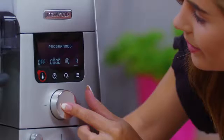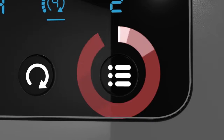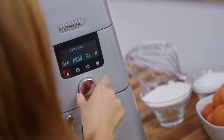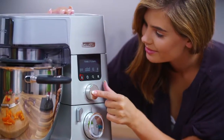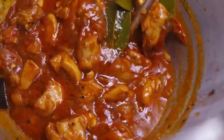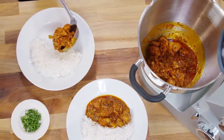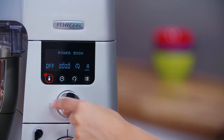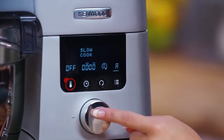The 24 preset programs are found on the user interface, under the menu button. Intuitive to use, you simply click on the wheel to find the one for you. Whether you're after a quick and easy 30-minute meal or want to try something new, it is all here at the touch of a button. With power ranging from 125 watts to 1.5 kilowatts, your chosen meal can be slow-cooked, steamed, boiled, or fried.